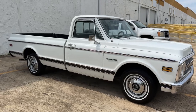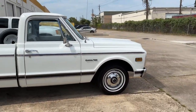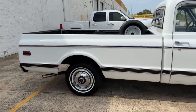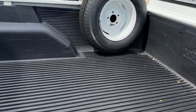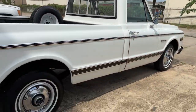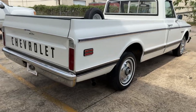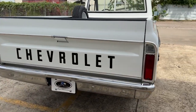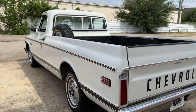White with green interior. Really cool. It's got the sticker on the glove box still. And back here we got a bed liner, spare tires there. The paint's really nice on this truck. It does have exhaust with X pipe underneath, so it sounds pretty healthy. But it's not a fast truck, not a hot rod.